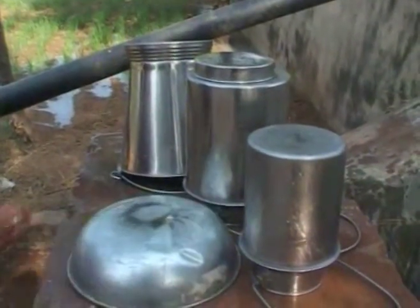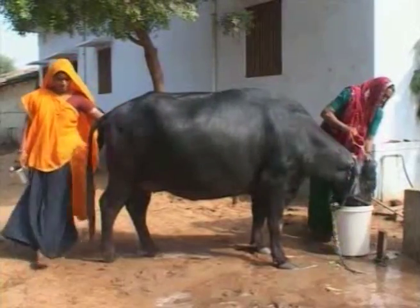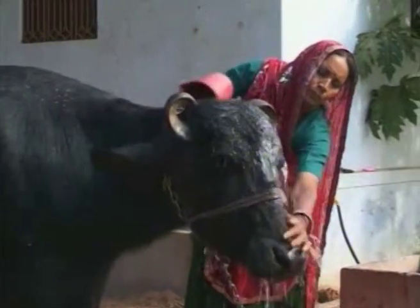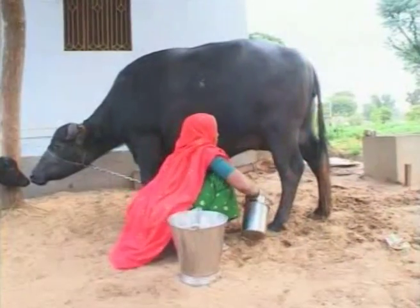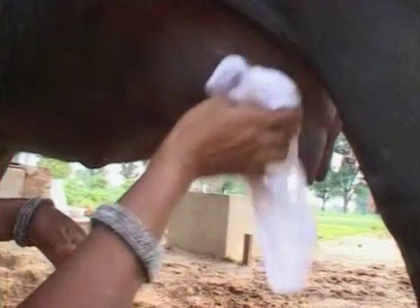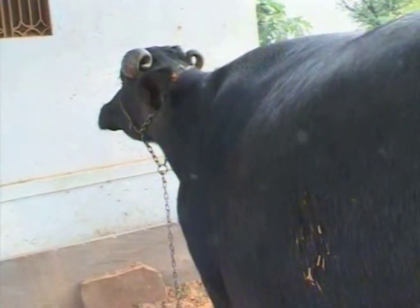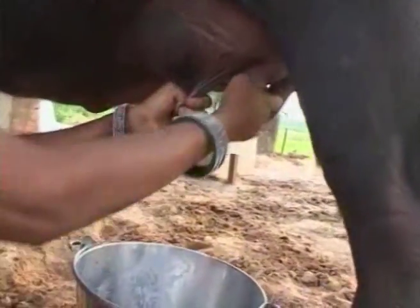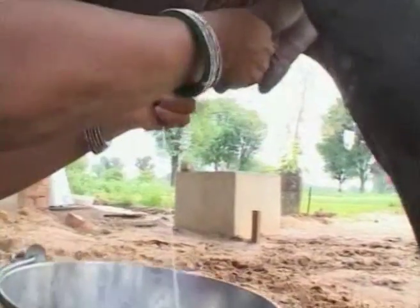Before milching the animal, it must be bathed with clean water. The udder must be thoroughly cleaned and wiped with a soft cloth. While milching, the first few drops of milk should be rejected. Only then must the animal be fully milched.